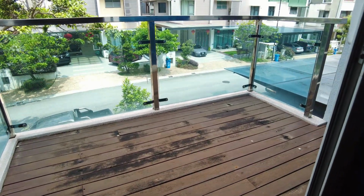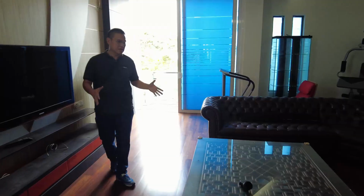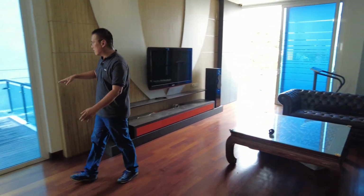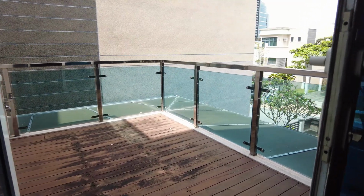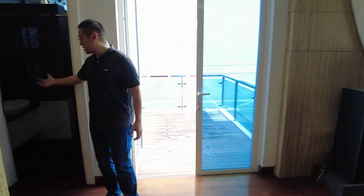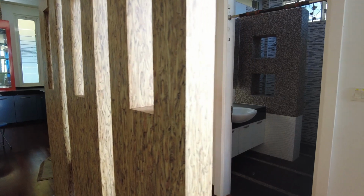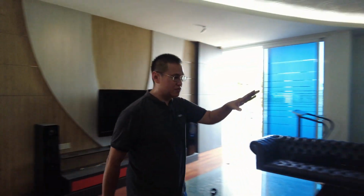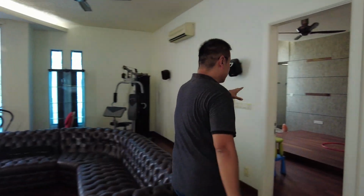As is, this living area can fit a 12 to 15 seater sofa without any issues. And right here we also have another balcony which overlooks down to the swimming pool, or more or less the fish pond. And then right here we have a powder room as well. So I'm going to go to the other side of the house. This will be the bedroom.